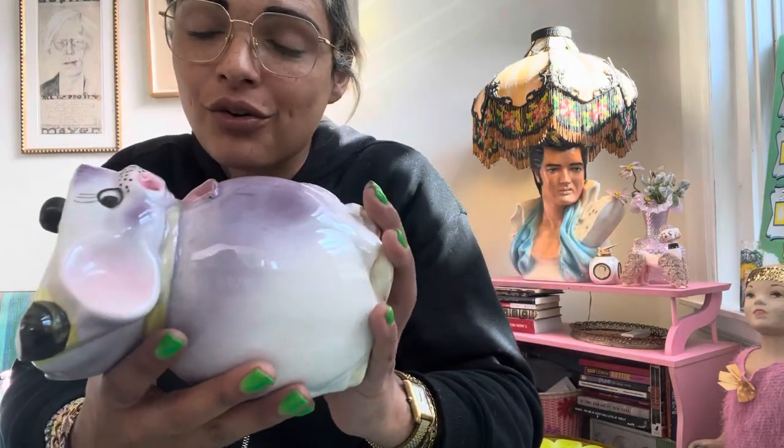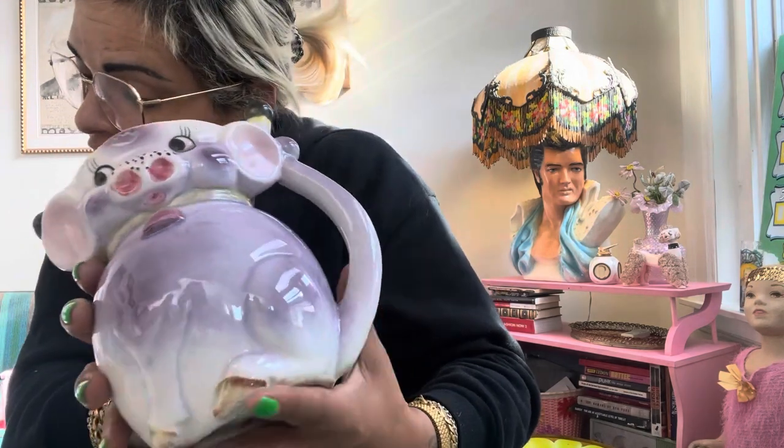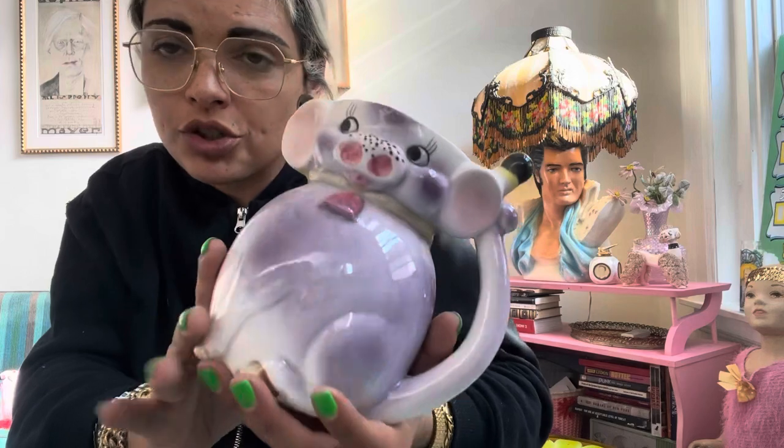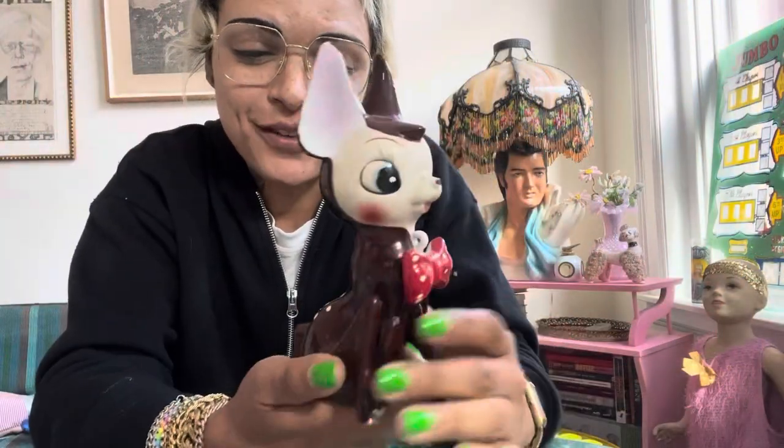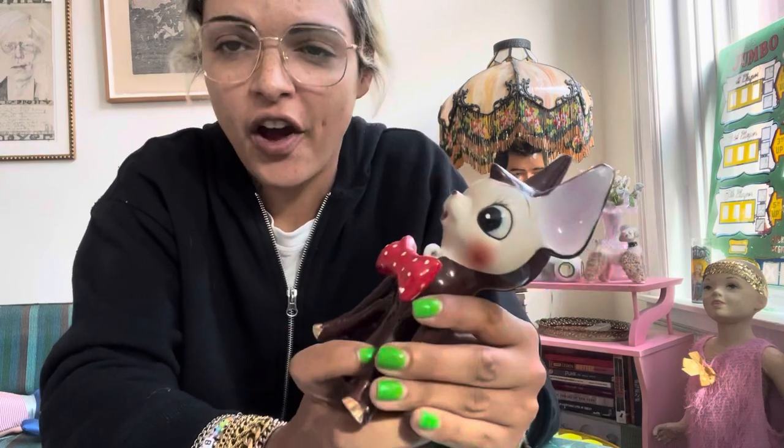But it doesn't appear to be at all. I mean, it's got a little crazing on it. It's got the original number on the bottom there. For $10, I'll be able to triple my money on this for sure. I am so excited about this one. I've actually never found one of these.